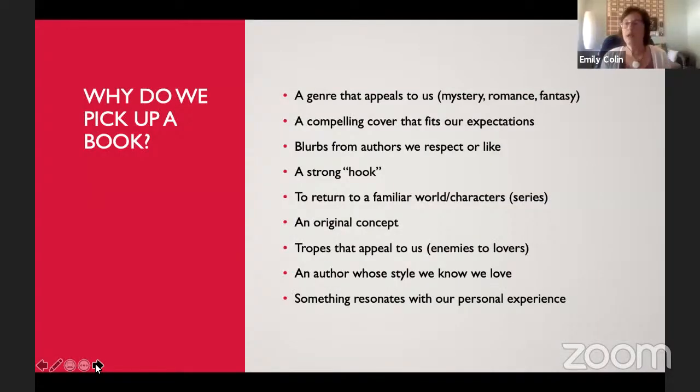Strong hook. And what I mean when I say hook is something that you never would have necessarily thought of. But for instance, with the Hunger Games, as I always give as an example, teens battling it out to the death in a televised arena. That's a hook, right? What is that? How could that play out? What does that mean?